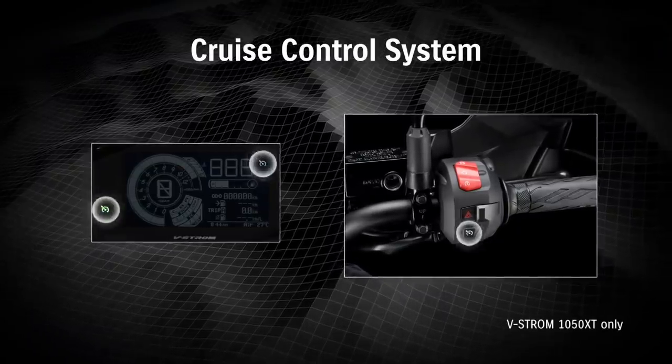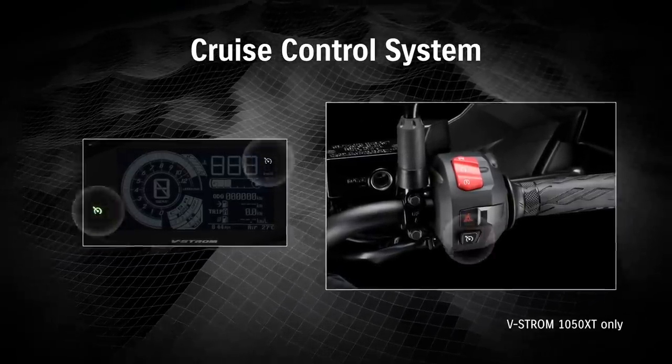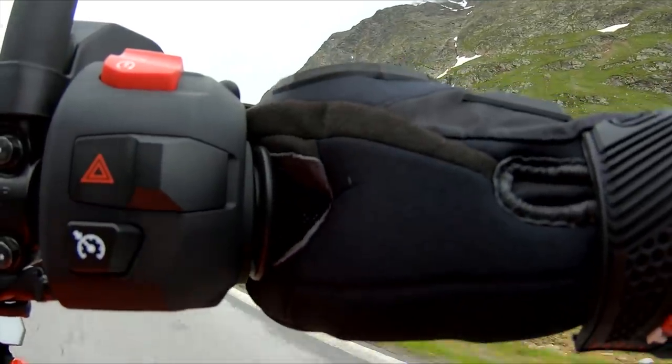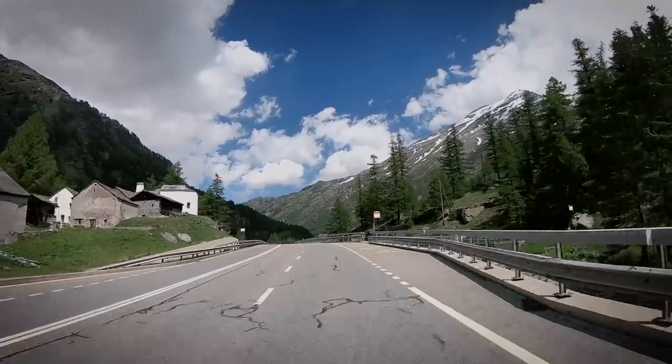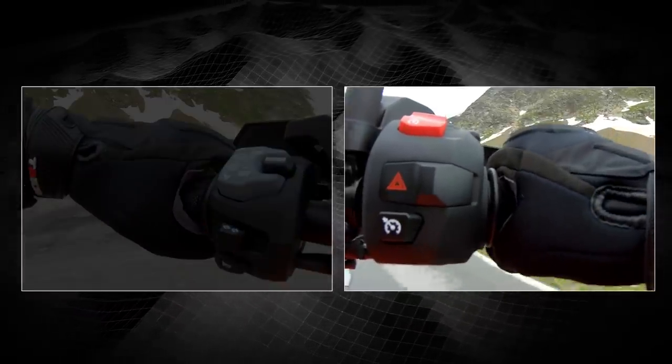The new cruise control system enables more comfortable riding than before for long touring. Cruise control can be set from approximately 50 to 160 kilometers per hour when riding in fourth gear or higher. And the speed can be changed with the left-hand switch or throttle grip.